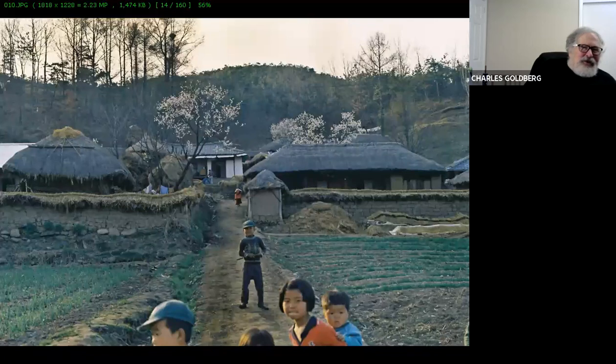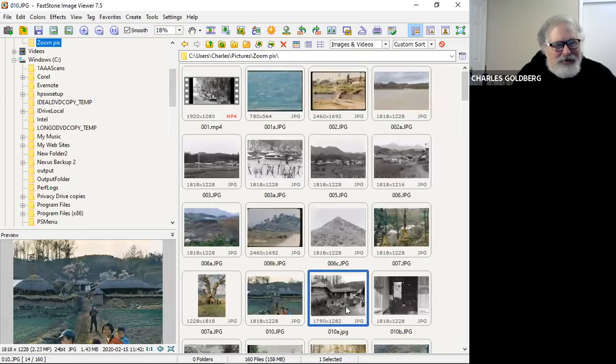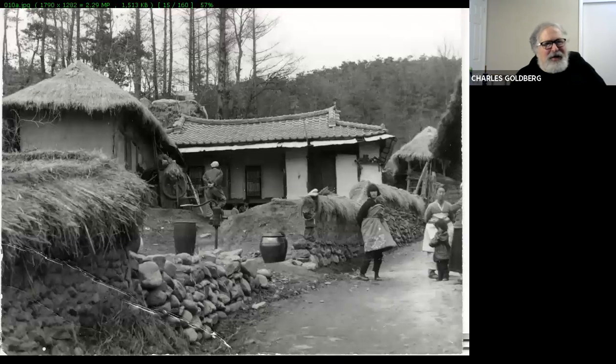I want to get us further into Yangjimao. Where we are here is looking up one of the paths that runs through the village and up into the clusters of houses. On this particular path, you'll see that white house at the top there. That's where we lived. That's our house.